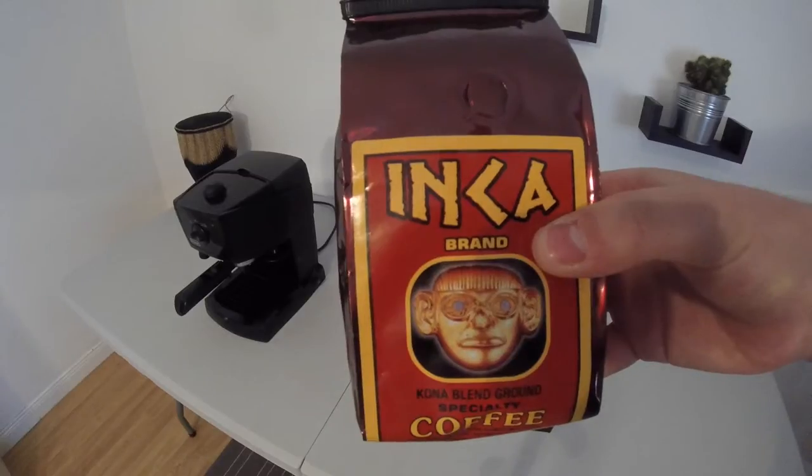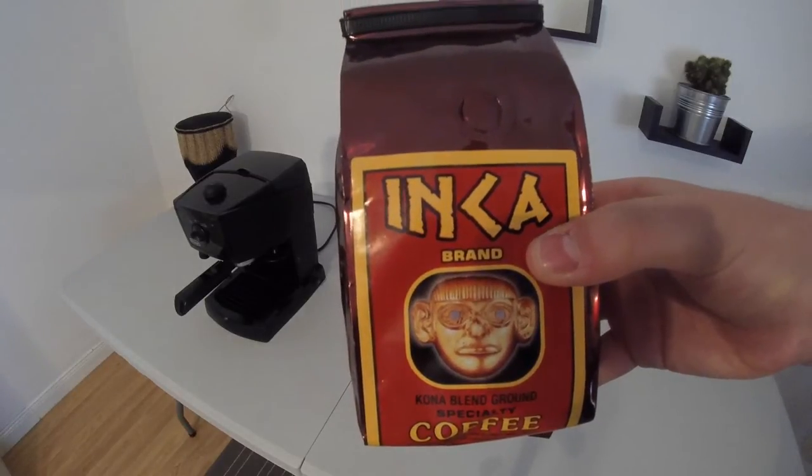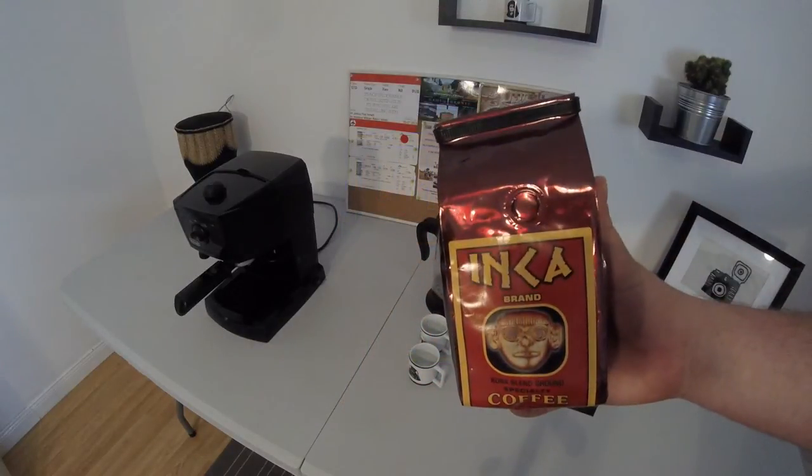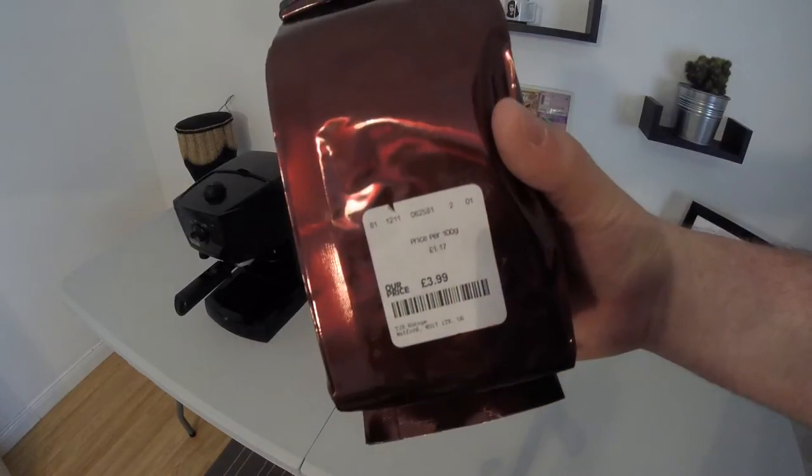So you all know that I love coffee, I drink it all the time and every day. So while wandering through my local TK Maxx in Rushmere and Craigavon, I discovered a new coffee that I would like to share with you guys. So let's begin. This coffee is called Inca, and it is Kona Blend Ground Speciality Coffee. It is roasted and packed in Orlando, Florida, and it only cost me £3.99.